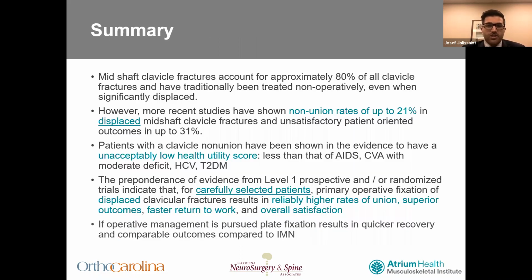In summary, midshaft clavicle fractures account for approximately 80% of all clavicle fractures and have traditionally been treated non-operatively, even when significantly displaced.